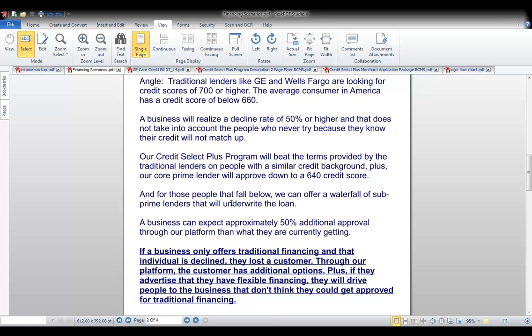Okay, so it's very important. So those are the first two categories. You have businesses that don't offer financing, and that's a large number that are out there. Those that offer traditional financing only, and that you're going to find mostly in the retail space, and some of the larger auto repair shops, but it's not commonplace. Some of the home service businesses offer it.